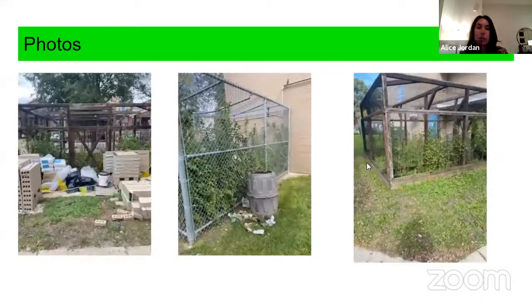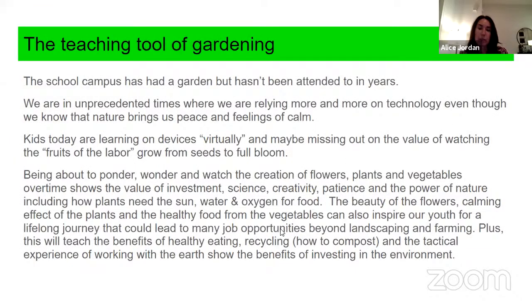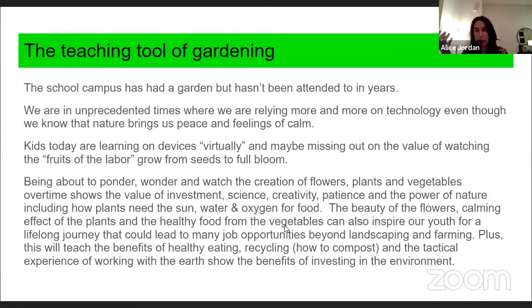I also think there's a huge value for kids to be able to put the devices down, being able to wander and just wonder about looking at flowers and plants and vegetables, and over time, the value of that investment. Through that, they're going to be able to have a hands-on experience through science. It pushes it past just textbooks. Creativity, growing a yard, it takes planning and creativity.